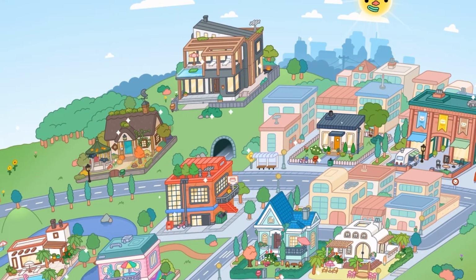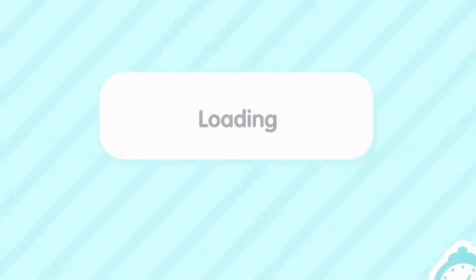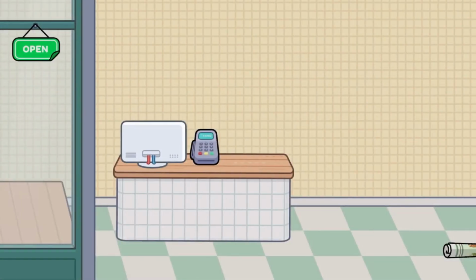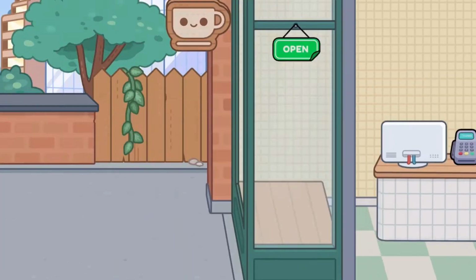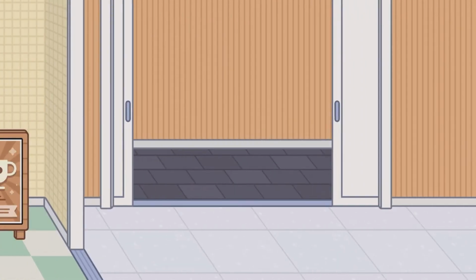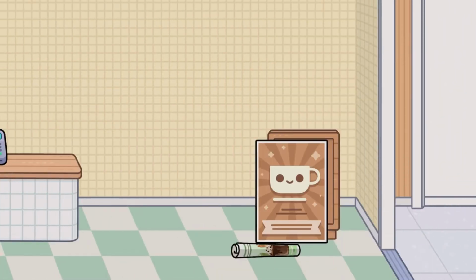Okay. And we're gonna see what it looks like inside. Oh my goodness, look at this. It's so good. It's gonna be so good for houses. Okay, so here's in the closet. And we have this little sign here with a poster.